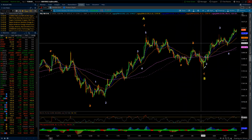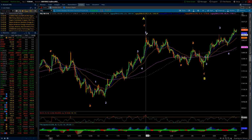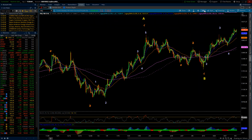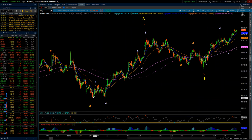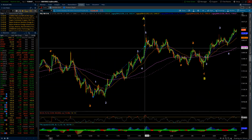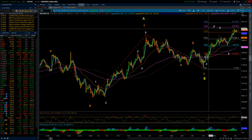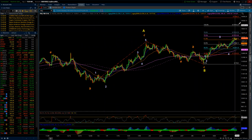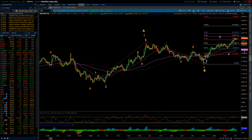So in actuality, it's an ABC. We're looking for that intermediate degree C. We should pass that. We have. So that part's done. So how much more? We can go take a look. So I want to now also just put in fibs, but they're going to be extensions for the wave C. And right now, C would be equal to A at 13,994. I think it was like 13,900 something yesterday. So yeah, we're still in the hood.